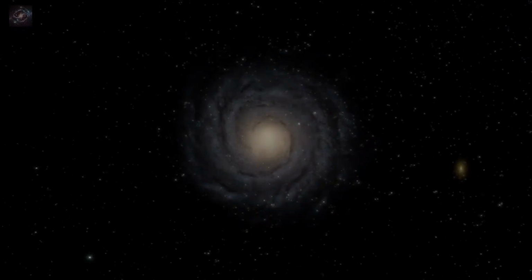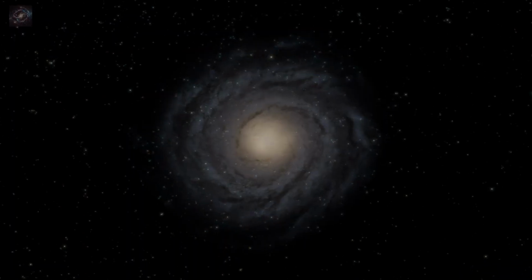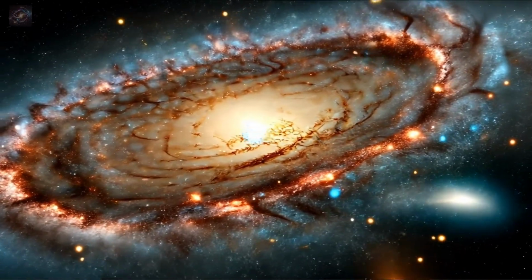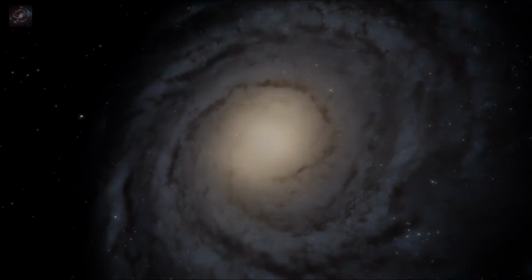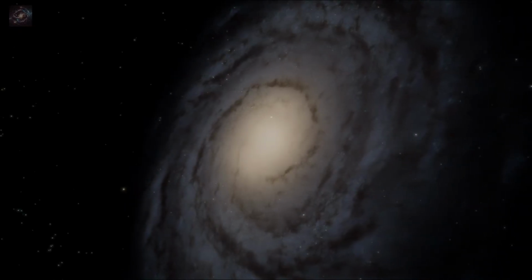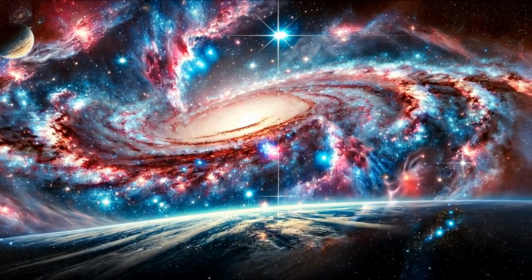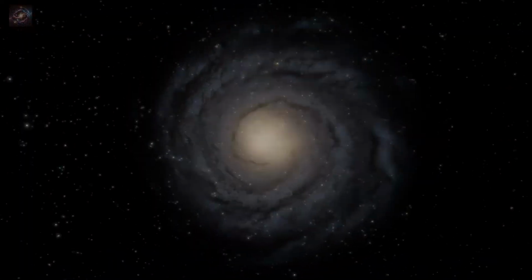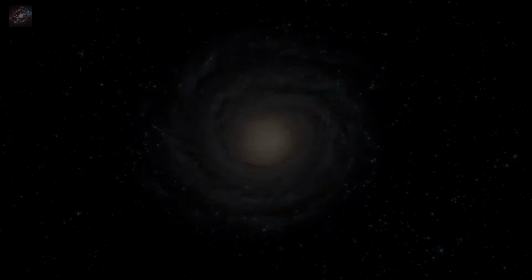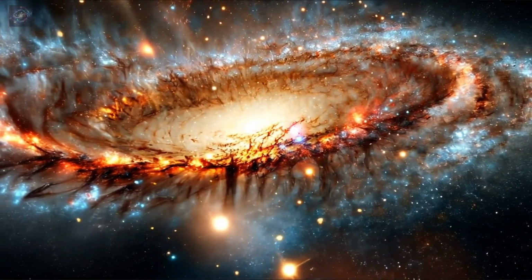Star formation within Andromeda is not uniform, it is concentrated in specific regions, particularly along the spiral arms. These arms are sites of enhanced density, where shock waves from density waves compress gas clouds, triggering gravitational collapse. The role of density waves in spiral galaxies like Andromeda has been a subject of extensive study, as they provide a framework for understanding the long-lived spiral patterns observed in galaxies.